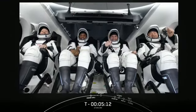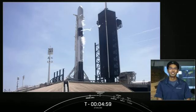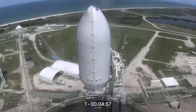Now, the crew, as you can see, were pretty happy, healthy, and really seemed to enjoy the ride aboard Dragon. It's been a fantastic couple of weeks for the human spaceflight program, and the team here at SpaceX is honored to have been a part of it. Now, we are just at T-minus 5 minutes away from liftoff. Falcon 9 is now moving into the final stages of its countdown.